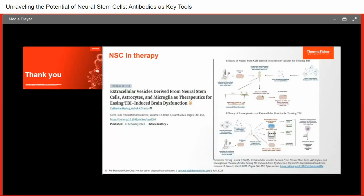Both these studies prove that NSEs have great potential towards treating the disorders which were once considered incurable, and antibodies play a major role in harnessing their potential.